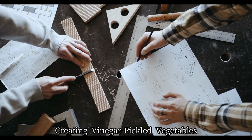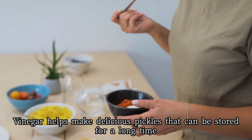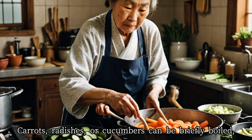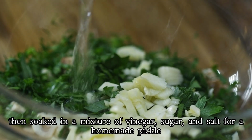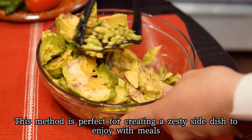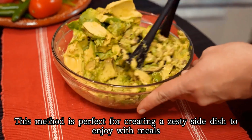Creating vinegar pickled vegetables. Vinegar helps make delicious pickles that can be stored for a long time. Carrots, radishes, or cucumbers can be briefly boiled, then soaked in a mixture of vinegar, sugar, and salt for a homemade pickle. This method is perfect for creating a zesty side dish to enjoy with meals.